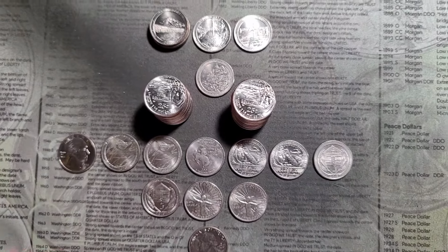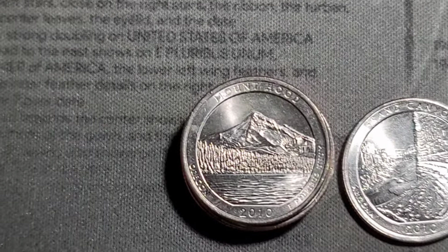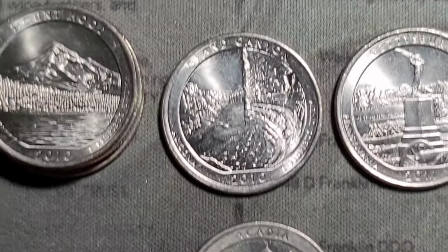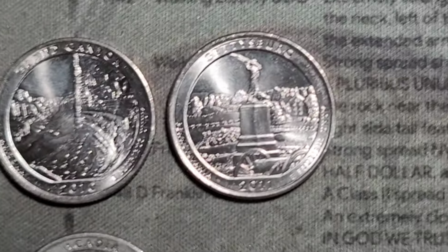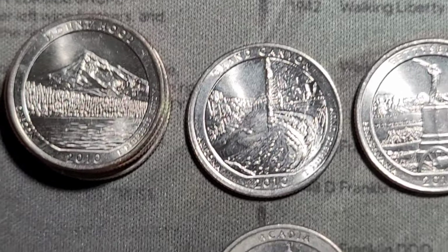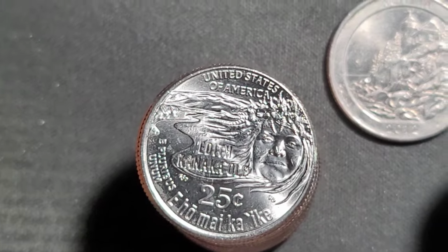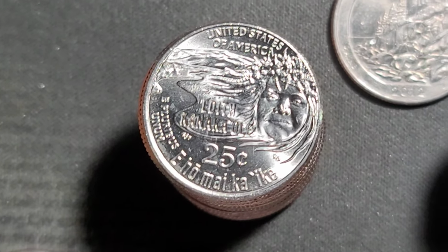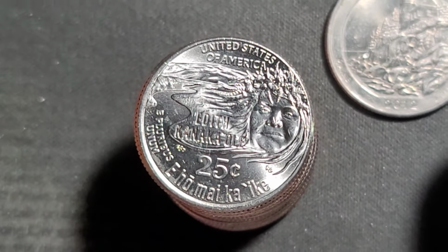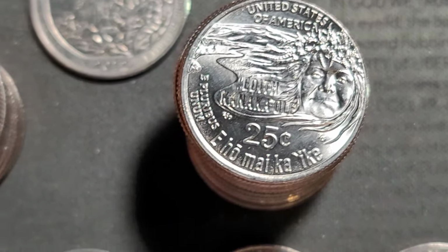34 rolls of quarters have been hunted. Let's go through our finds. We had some lower mintage. I think I had 4 Mount Hoods 2010, 1 Grand Canyon 2010, and a Gettysburg 2011. I only held those aside because they were in nice condition. I got a 1 Maine Acadia 2012, 32 of the die chips inside the K and the A, but a lot of the A is filled in these. So I held those aside. I'm gonna check those on eBay, see what they're going for.